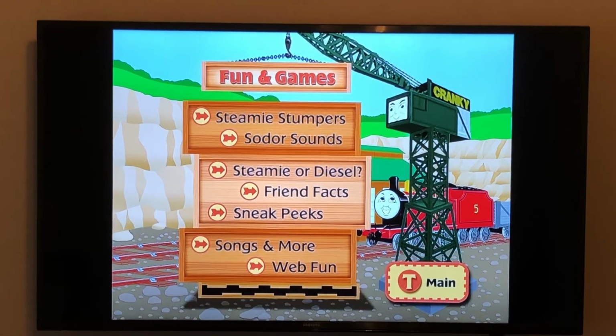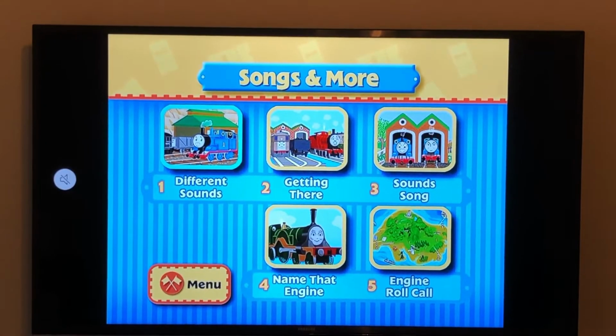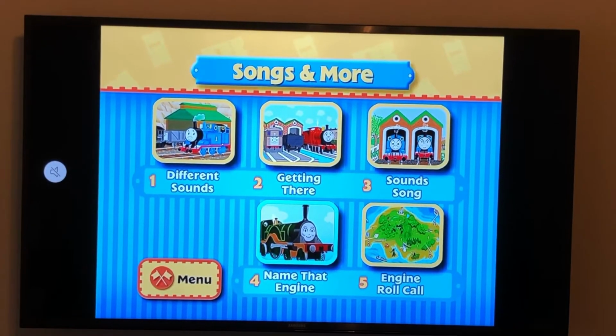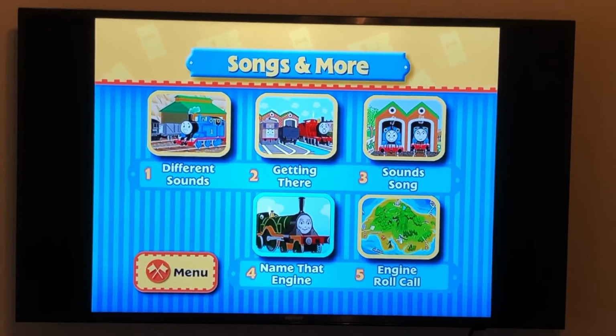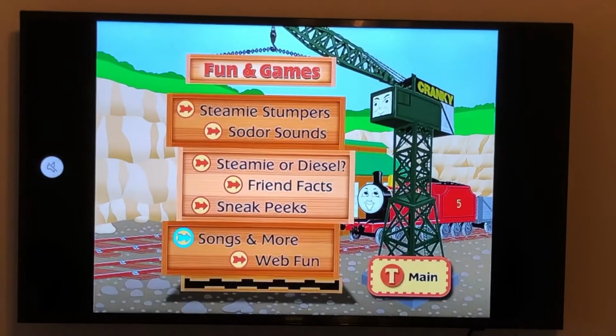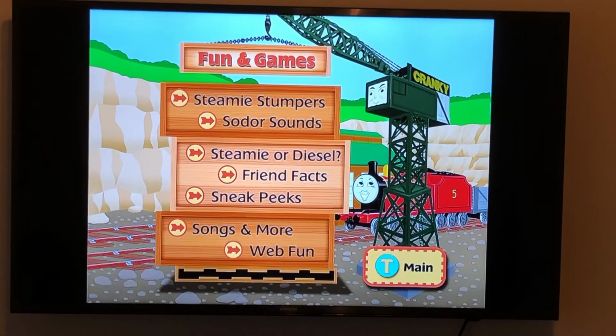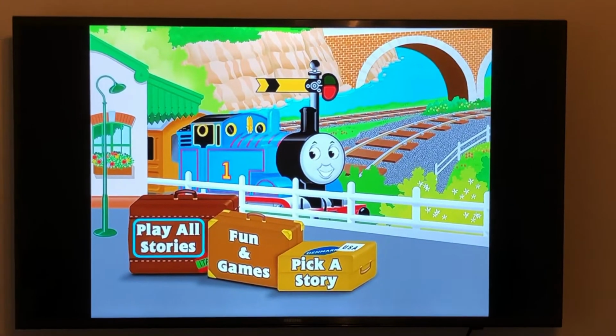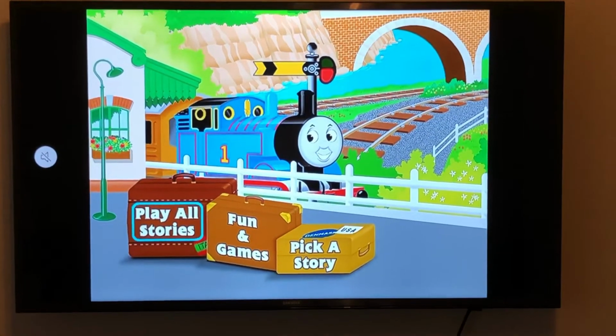Songs and More: Different Sounds, Getting There, Sound Song, Name That Engine, spoiler alert, it's Emily, and the engine roll call, and main menu. Web Fun, which is basically a link to the Thomas website.